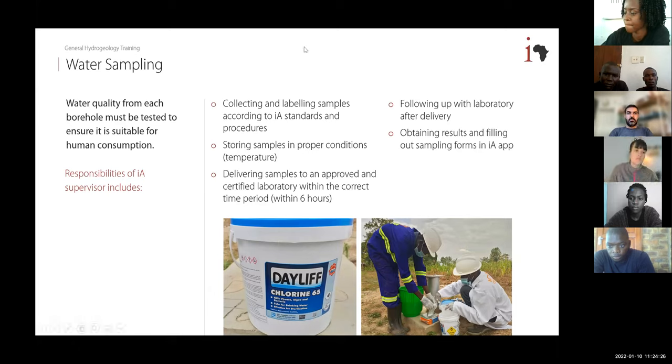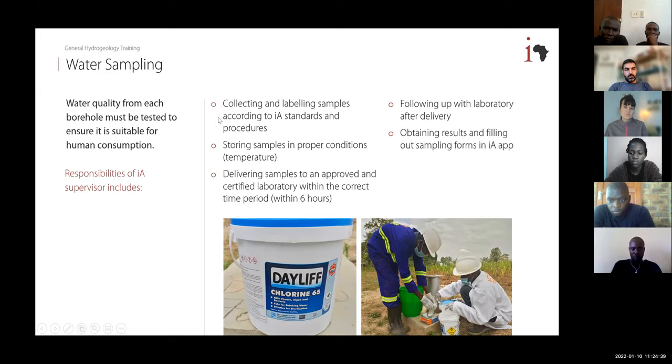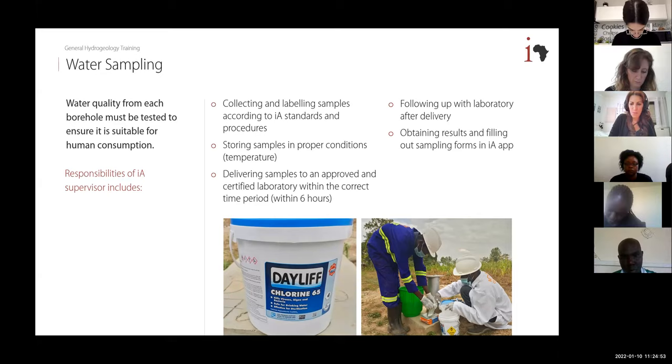So the first thing that the IA supervisor does, I know that in some countries, we have a government representative or a contractor doing the sampling. And in some places we also do have our own sampling. So it's important to make sure that we are collecting and labeling all the samples according to the IA standards and procedures. And if you're on site when it's happening and you're not the one who's transporting it to the lab, it's your responsibility to keep your eyes on those samples and to make sure that they're done correctly.